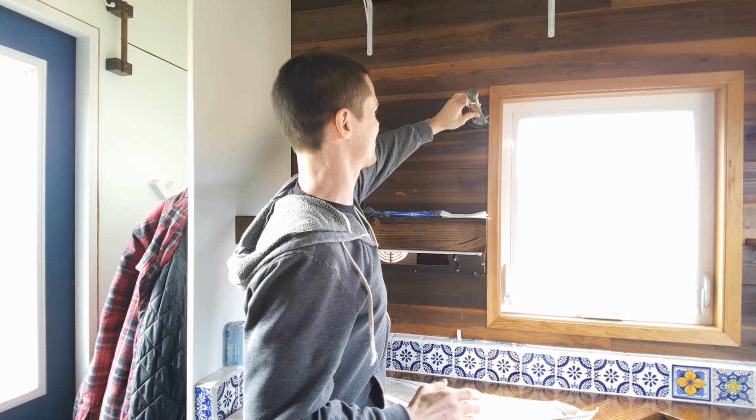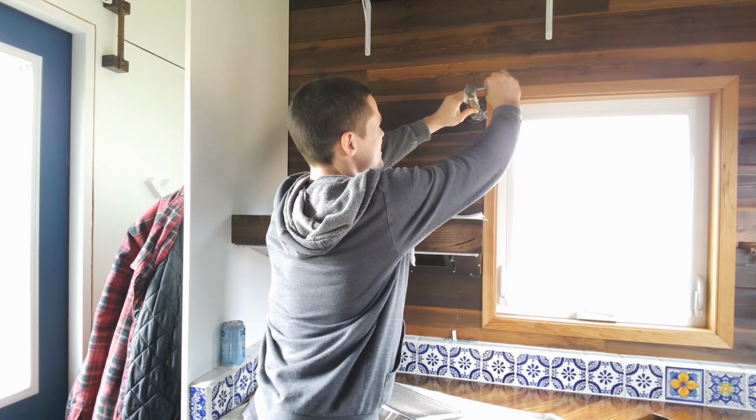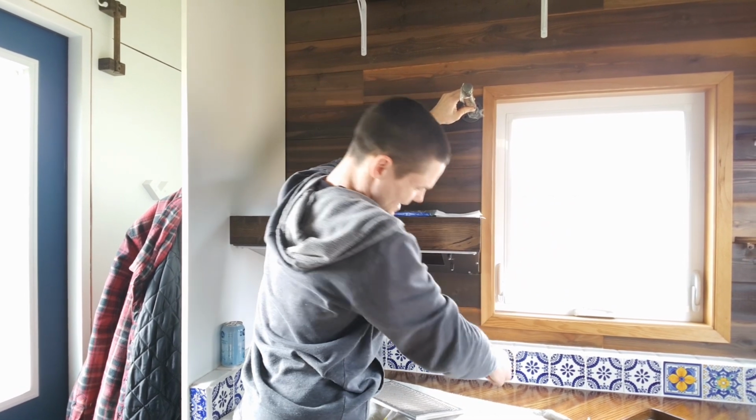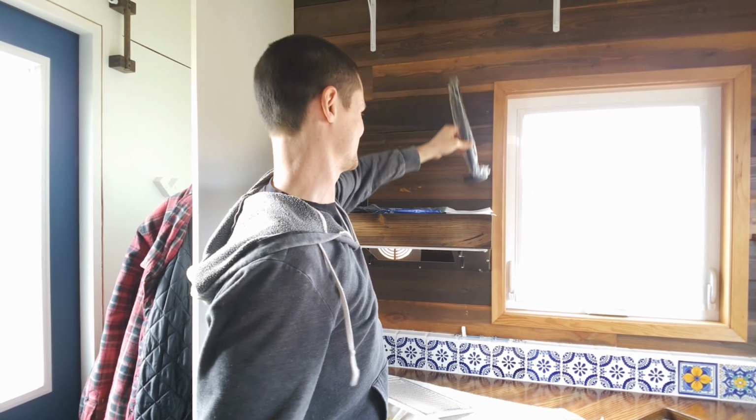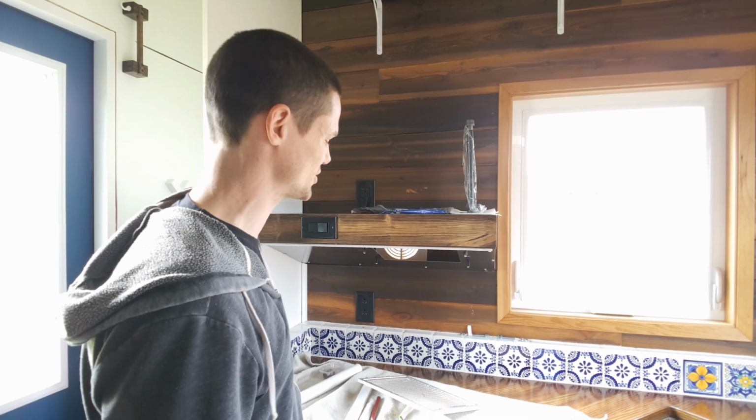So we're going to cover that and also get this at the right height, and we've got these loops that I'm going to drill through, and that's going to hang the dish towels. So this is getting real close, just a couple little odds and ends to finish off until it's perfectly optimized.